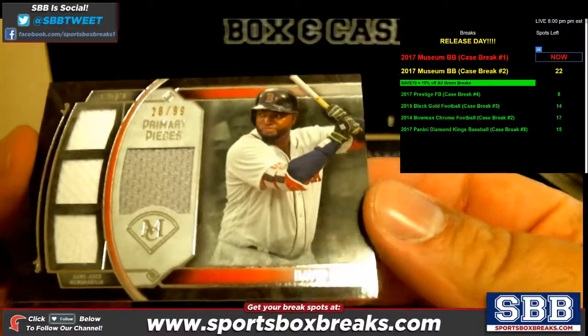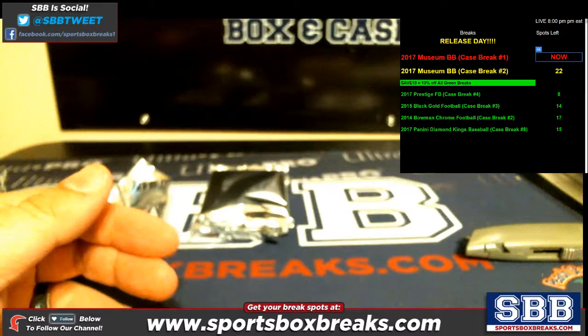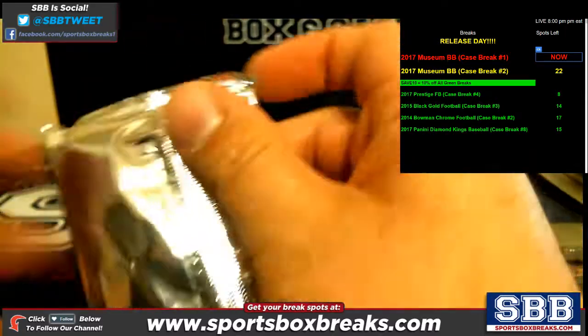David Ortiz, quad relic to 99. Don P, it's not like I could say, oh, it's a boy. I just keep it in there.